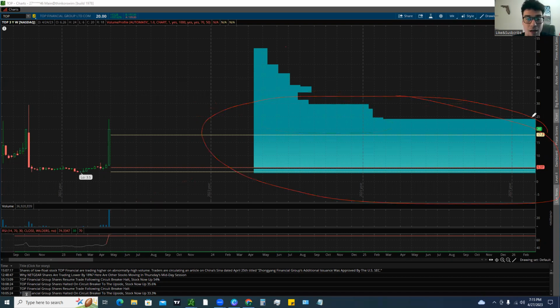We can see that the volume wall is right around $25, which is roughly the peak that it hit during trading hours today. It ended up closing right at $20, in this high volume range. And there was this wall of volume, right? There's very, very little volume up above $25, which is why the stock wasn't able to go to that level.